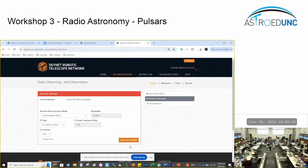And the next screen is where you would usually choose a filter and then subsequently choose a telescope. You're just going to leave this just like it is because by default, it sets it in low resolution mode, which means the spectrometer that's built into the system is already set up for the frequencies it's supposed to be centered at. We're going to use the H1 filter, which is an 80 megahertz band filter that's attached to the spectrometer. So you can't do anything with the number of channels.